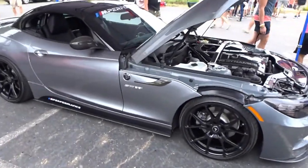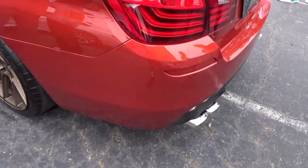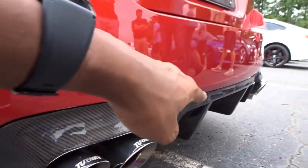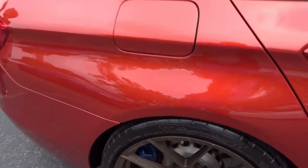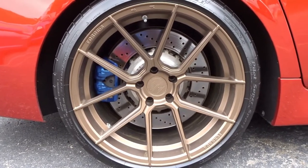You got their M4, you got their Z, you got their Z over here. Check out this M5 right here. Look at that. He had it wrapped up. Look at that. Carbon fiber diffuser as well. We got a gloss black spoiler as well. I love the wheels that this thing has on it as well. Look at that. It looks really nice.